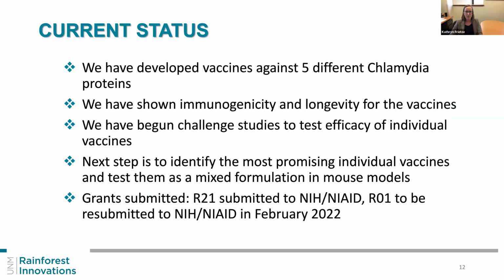So in terms of our current status, we've developed a number of vaccine candidates against the 5 different chlamydia proteins that I showed earlier. We've shown that they are immunogenic, and we've also looked at longevity of the vaccines. Those studies are ongoing, but we expect that they will, as Bryce showed earlier, have really long-lasting antibody responses, which is great for a vaccine. And as I showed, we've begun challenge studies to look at the efficacy of our individual vaccine candidates. The next step then is to identify the most promising individual vaccines, mix them together in one formulation, and then test them in mouse challenge models.